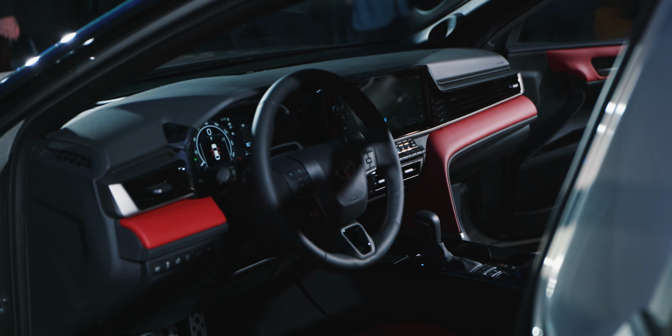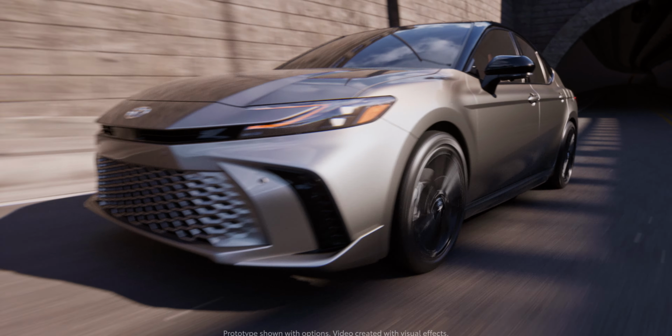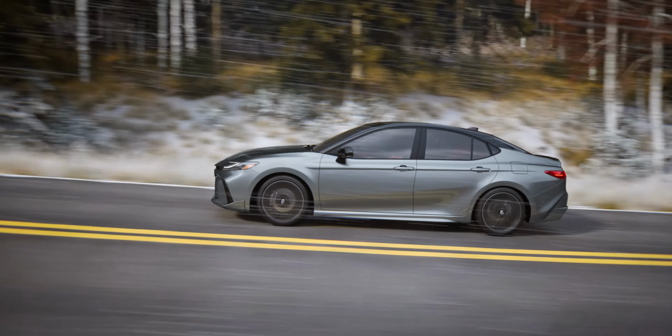The Toyota Camry has a reputation for being one of the best-selling and best all-around vehicles that you can buy. And with cars rapidly falling out of favor with consumers, it's important for the Camry and the Accord and these vehicles to carry the torch for people like me. I love cars. I love sedans. I would rather drive something like this than an SUV. So let me know what you think. Is the Camry doing enough?